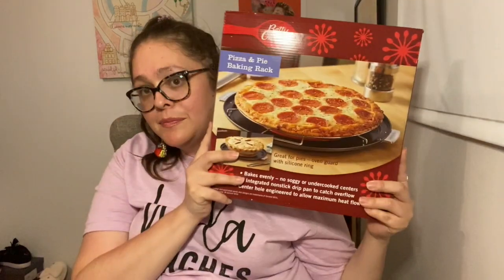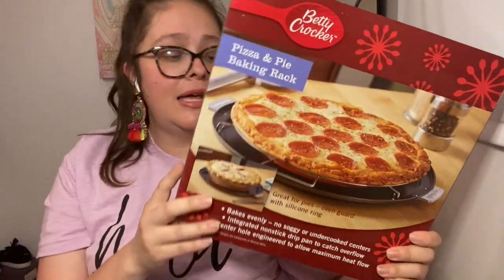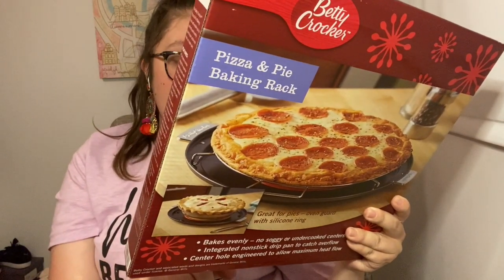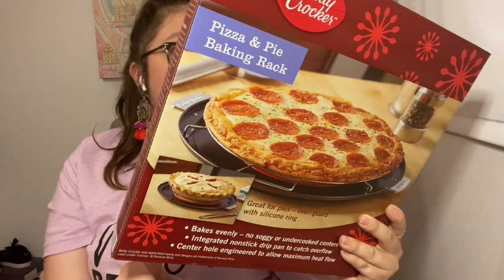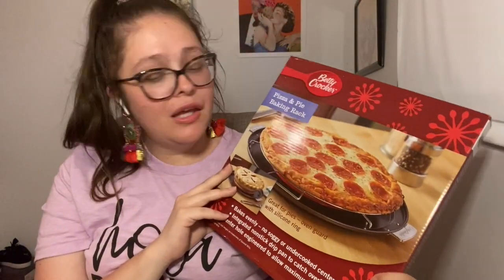So I got him this Pizza Baking Companion, and it was $9.99, and it says that it bakes evenly, no soggy or undercooked center, integrated nonstick drip pan to catch overflow, I guess for pies, center hole engineering to allow maximum heat flow. So pizza and pie baking rack.